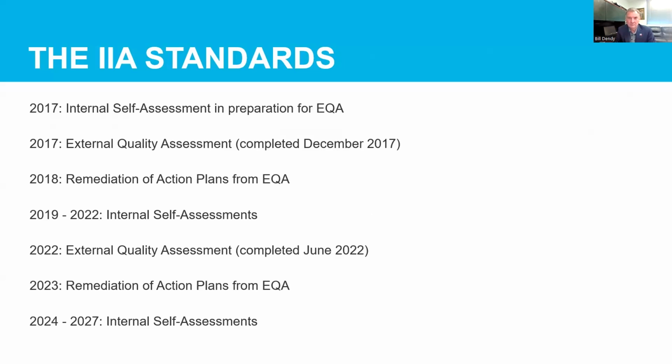Their report assigned us a rating of generally conforms to the professional practice, but that's actually the highest rating that you can get from an external quality assessment. But they also noted an enhancement to our internal audit program maturity level from established to progressive, or basically from a 3 to a 4 on a 5-point scale, based on all the enhancements that we've made to our auditing methodology, our practices, some improvements we've made to our report writing, and improvements to our follow-up of open audit recommendations and management action plans.